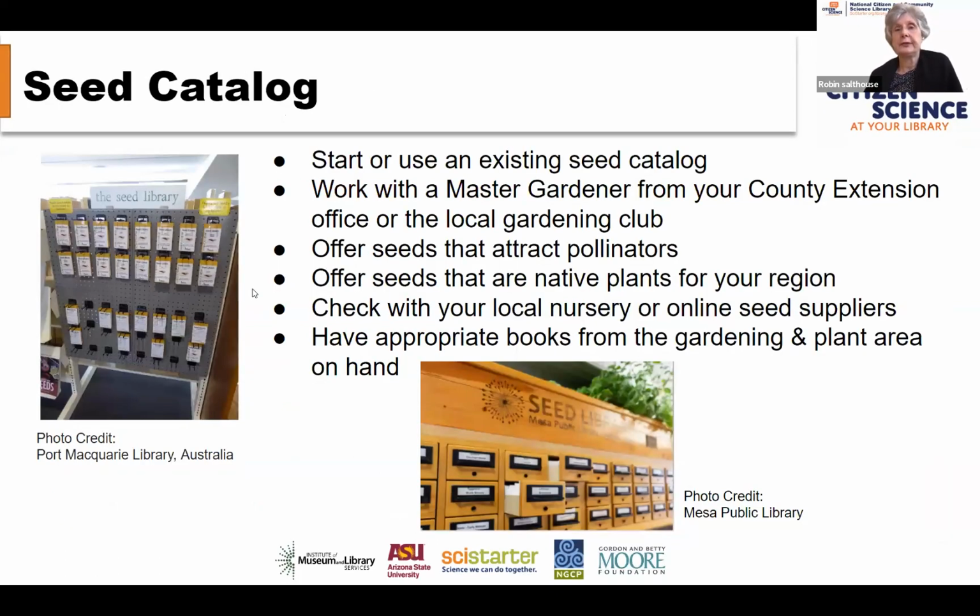Many of you already offer seed catalogs. That would be a great opportunity to provide a citizen science program. Here are two examples of seed catalogs. I think they're pretty elaborate, but one is a slat wall an Australian library uses to distribute their seeds. And Mesa, Arizona Public Library has a beautiful card catalog, what we saw back in the old days when we did use card catalogs instead of the online systems we use now.